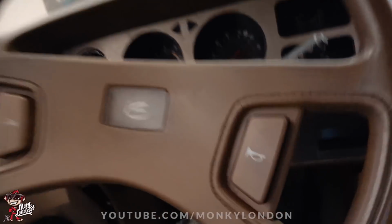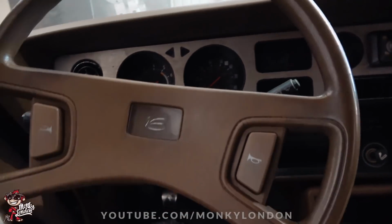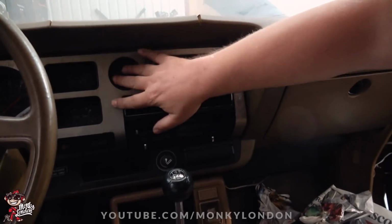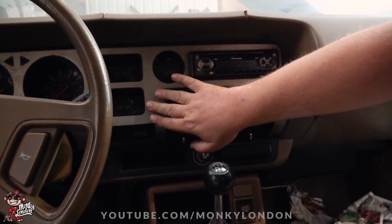This is lovely, man. And what was the mileage, you say? 61,000 miles. Nothing. And the Supra's got the same layout, the same gauges, just the frames were chromed and it was covered with the leather.